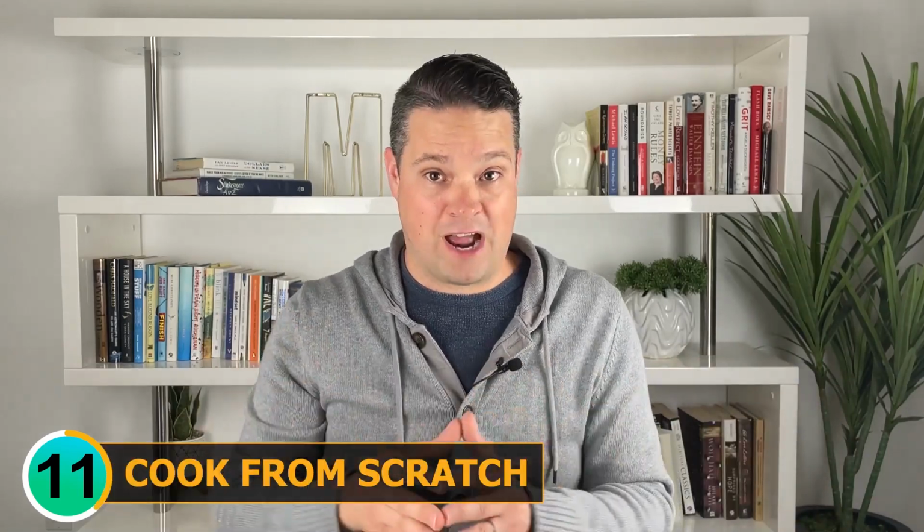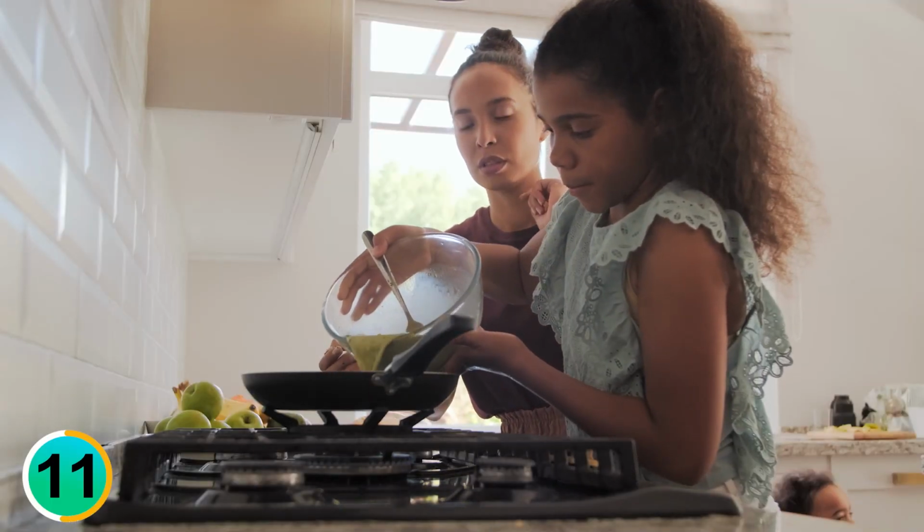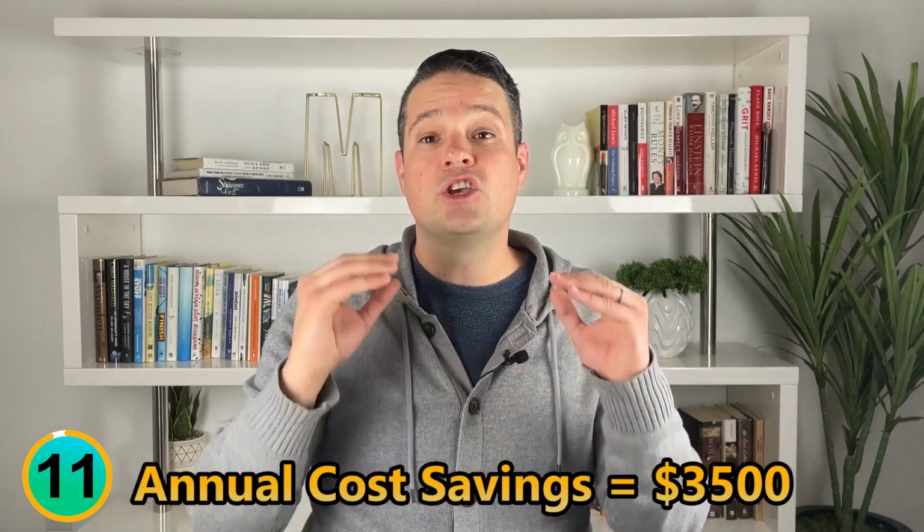Now, one of the biggest money savers when it comes to food is to master the basics of cooking and cook from scratch. Not only is this better for your health and allows you to spend more time with your family, the average household spends almost $300 a month eating out, so you can save huge money.